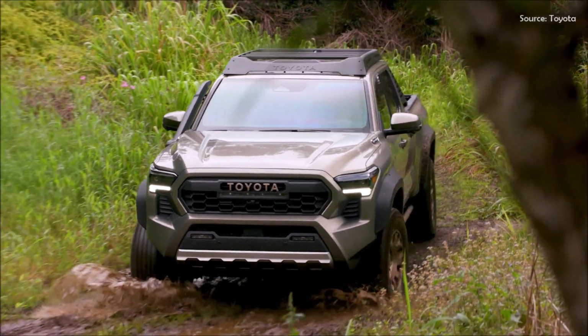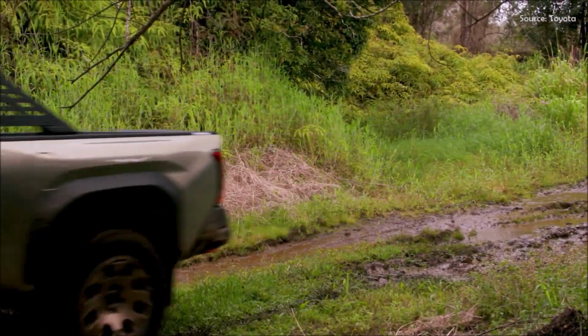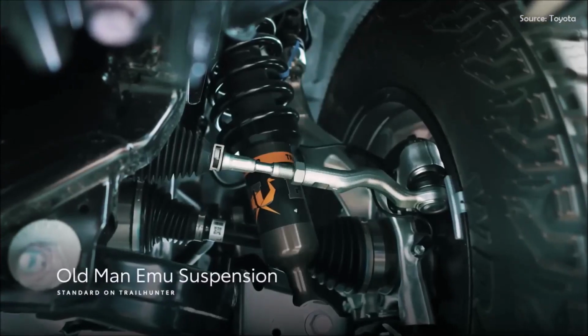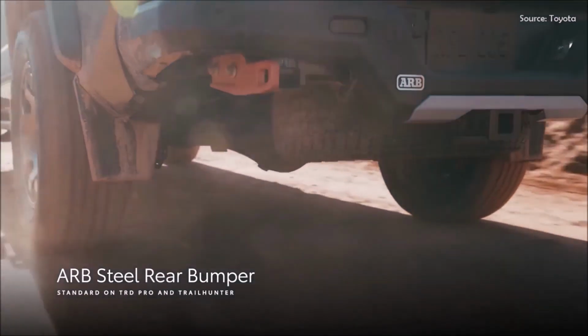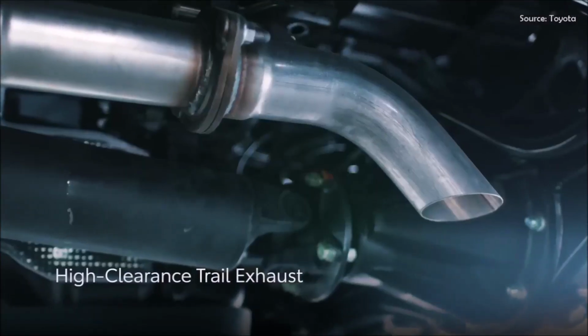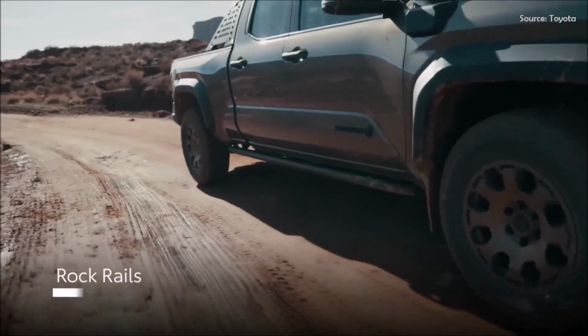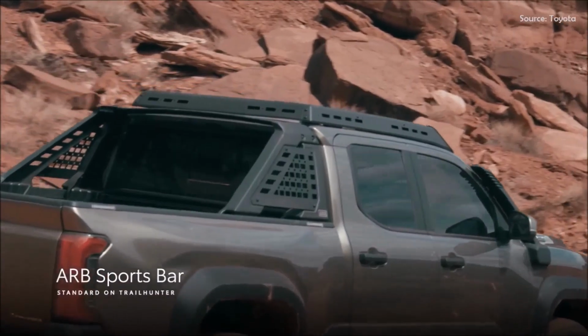The new Trailhunter also features a full-time all-wheel drive system with a center-locking differential. To help bring Trailhunter to life, Toyota worked with renowned Australian-based ARB to co-develop Old Man Emu position-sensitive 2.5-inch forged monotube shocks with rear external piggyback-style remote reservoirs, a steel rear bumper, robust rear recovery points, and a bed utility bar with removable maul panels.